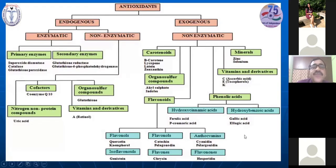Here is a classification of antioxidants. On the left side, which I told in the first part, at the beginning, is endogenous, that is inside our body. So they can be enzymatic or non-enzymatic. Enzymatic, as I mentioned, catalase, glutathione, superoxide dismutase, all these things. And the non-enzymatic are the normal vitamins we use, so vitamin C, vitamin K, all those things.